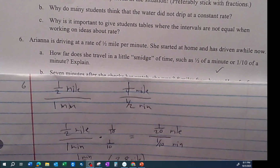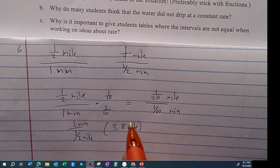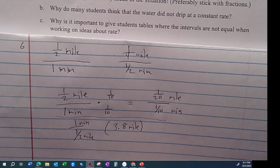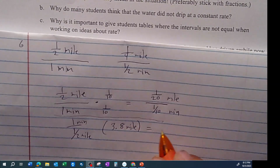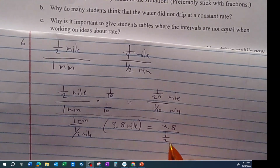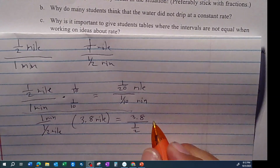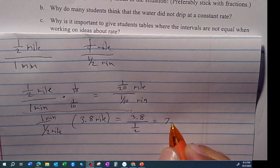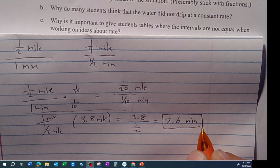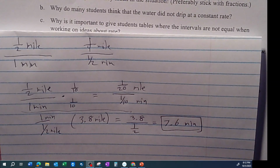Can you still see it? Yikes, sorry about that. I'm right here. I have to take my time. And so all that is 3.8 over 1/2. So doubling both of those gives us 7.6 minutes as how long it has been since she was home. That's all for that one.